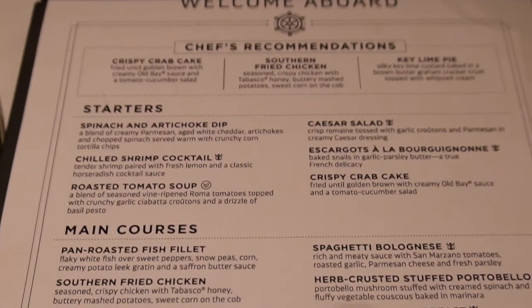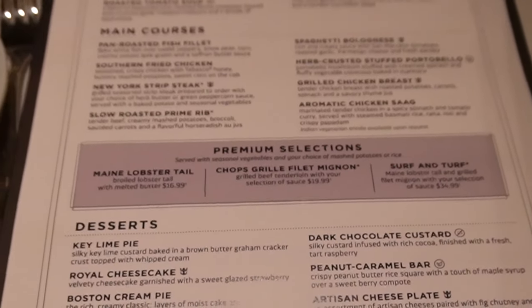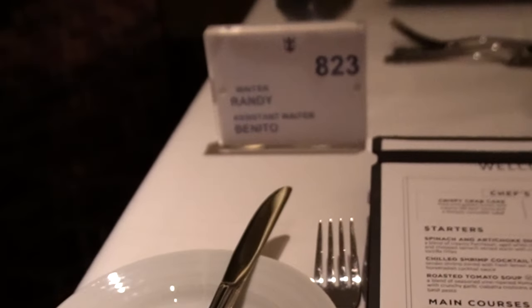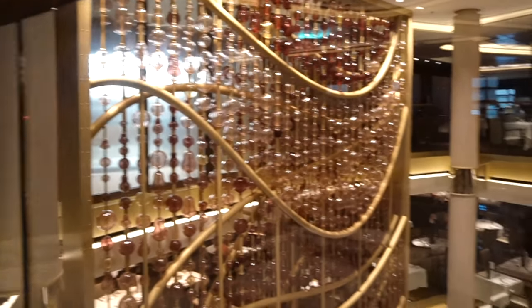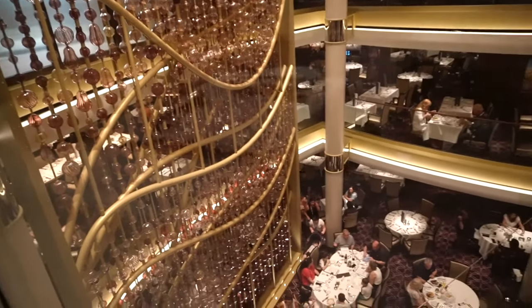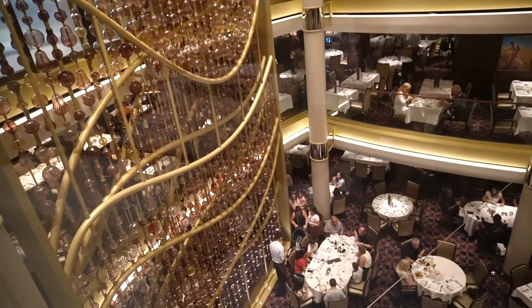Aboard menu. Our waiter is Brandy and our assistant waiter is Benito, and we are at table 823. So this is the dining room at 5 o'clock. Probably all at the sail away or they're at the spa raffle. Downstairs it's getting a little busier. I think my time dining starts, I think he said 6:30.